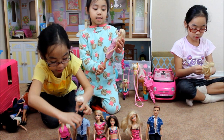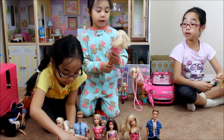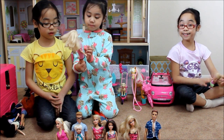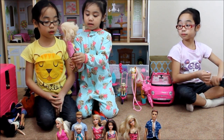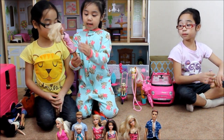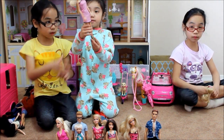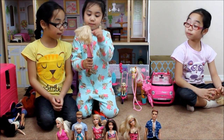This is Cassie, and I really like her, and she has a beautiful polka dot dress, black, dark, and a light pink, and she has very golden shoes, and she's very cute.